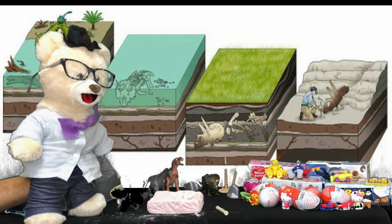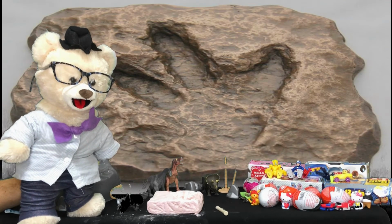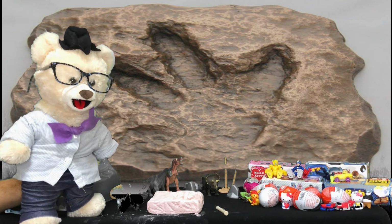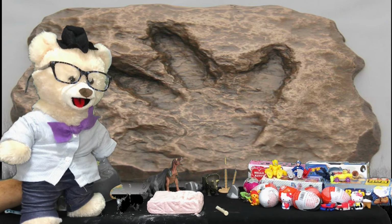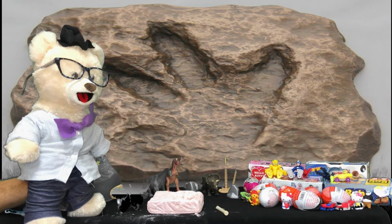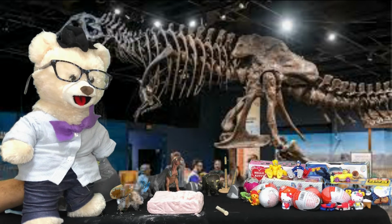Sometimes it wasn't parts of an animal, but something the animal left behind, like a footprint. Let's say a footprint was made in mud. Then the mud got buried, like we said, and turned into rock. Sometimes the shape of the footprint was still formed in the rock. And it's very interesting, and this is what helps paleontologists study the past that's on Earth. Well, how do they do it?